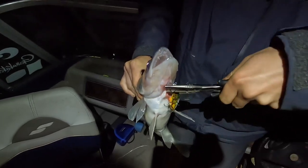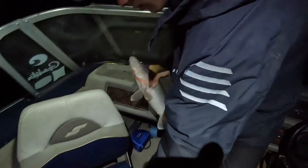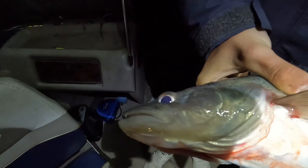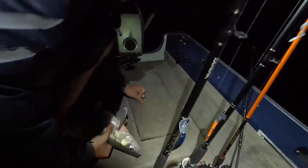Pretty fish. I had just gotten hit, and then Will's like, there's one. Not bad looking fish. Beautiful. They're a real good eater. Excellent. Get them in the box. You can see we got all kinds of rods this morning.